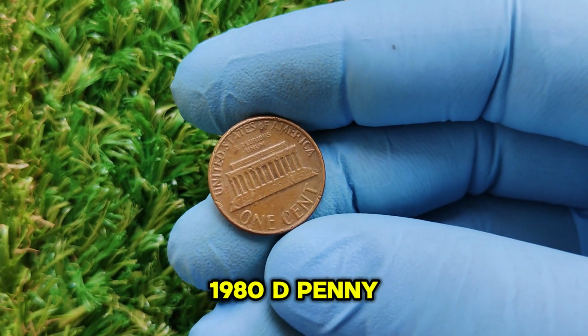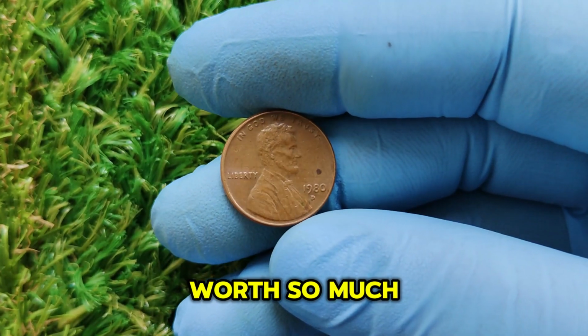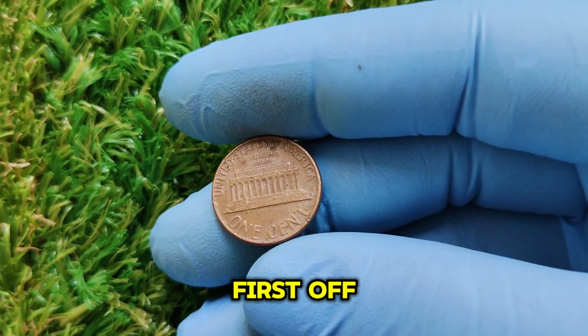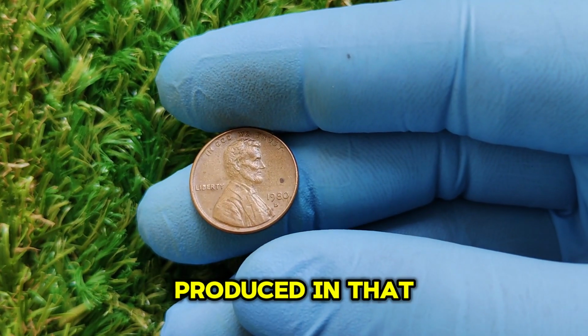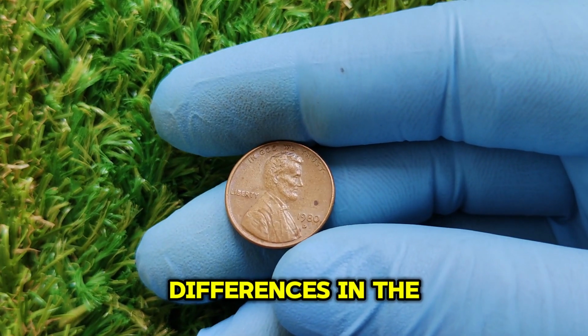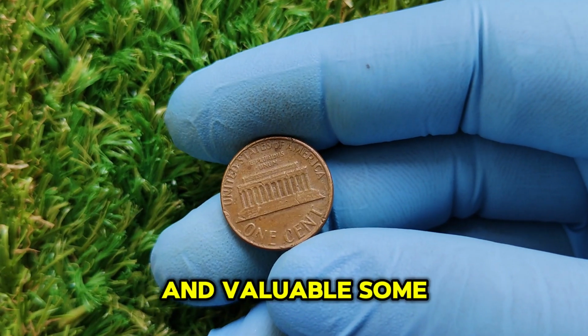What makes the 1980 D penny special? Why is the 1980 D penny worth so much? Well, there are several factors to consider. First off, this particular penny is part of a very specific coinage era that makes it stand out from the millions of pennies that were produced in that year. The era is tied to die varieties, which are small differences in the design and minting process that can make certain coins incredibly rare and valuable.